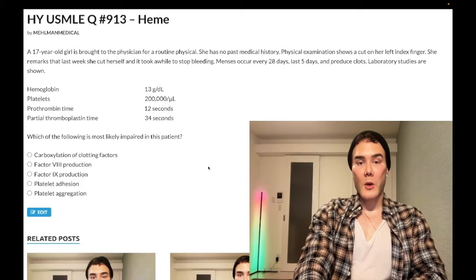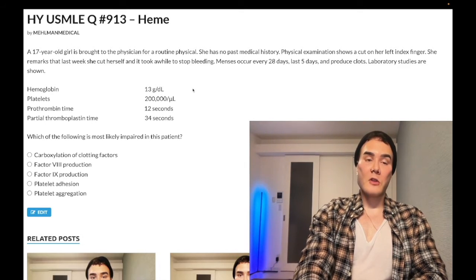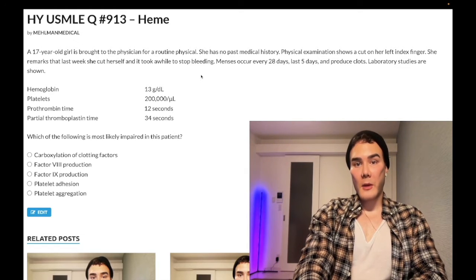Choice D, platelet adhesion, correct answer. So diagnosis of von Willebrand disease, it's autosomal dominant, the inheritance is extremely high yield, and the vignette is going to present 9 times out of 10 with a combination of 1 platelet problem and 1 clotting factor problem, okay? So here our platelet problem is, well, she took a while to stop bleeding. That's bleeding time. I've seen NBME do this.